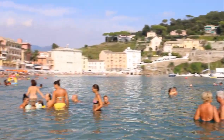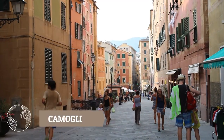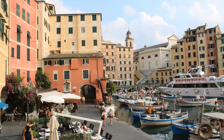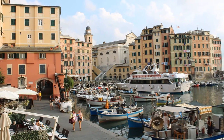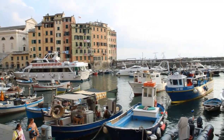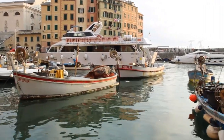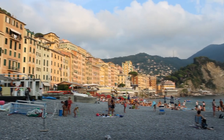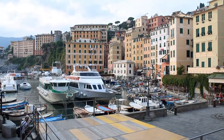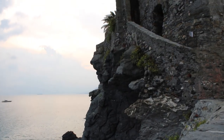After enjoying the waters of this free beach, we took the train to Camogli to enjoy the last hours of the day here. I instantly fell in love with this town as we walked through its colorful streets towards the harbor and even got greeted by its fishermen. As you can see, Camogli is beautiful from every angle, so I'll just let you appreciate it.